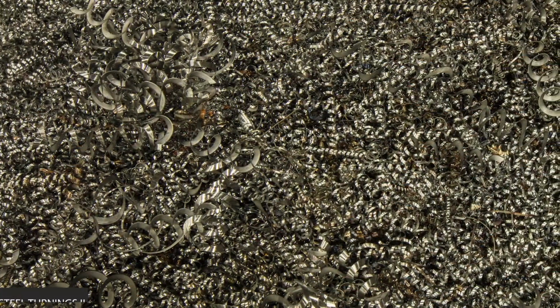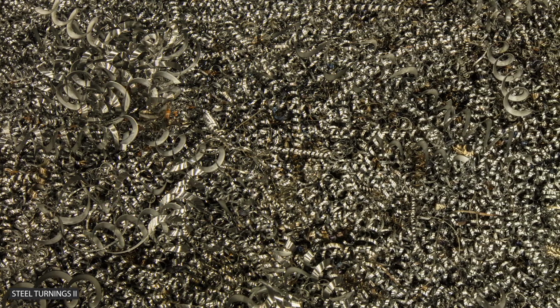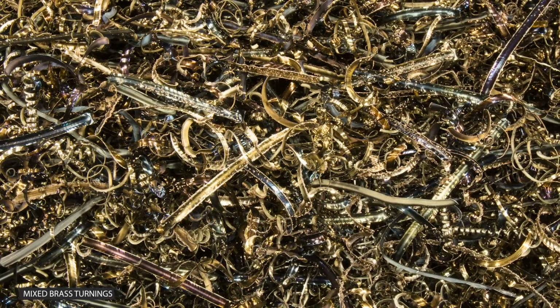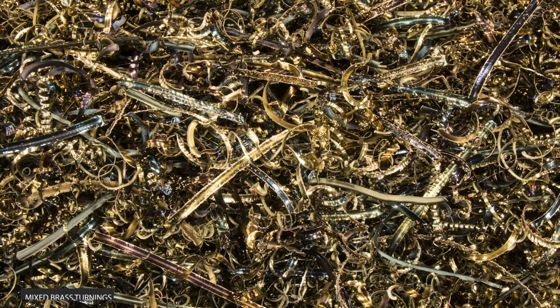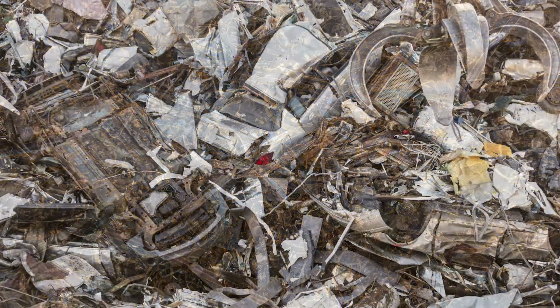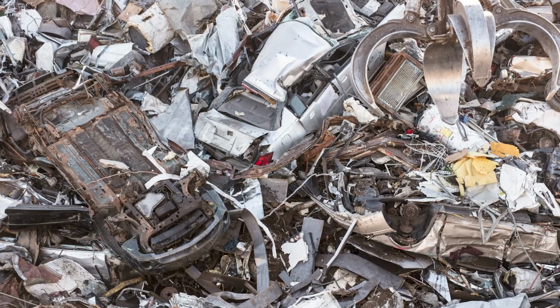This is an image of steel turnings. This is like the waste bin under a drill press. If you ever drilled into a piece of wood, you know the little fragments of wood that come out? They are stamping out so many holes that even though these are just little corkscrews, it is enough metal over time to keep collecting these and then smelt it down and turn it back into another sheet of steel or aluminum.